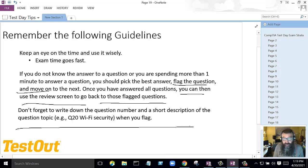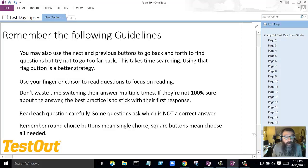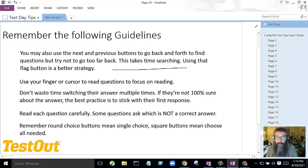Okay, and again, don't forget to write something down, like this example here. Question 20, Wi-Fi security. Write just 2 or 3 words. That's all you have to do. You may also use the next and previous buttons to go back and forth. I've already said this, don't go too far back, right? Because it just wastes time. This takes time for searching. Use the flag button. It's more strategic, right? And just write a note down on your whiteboard.